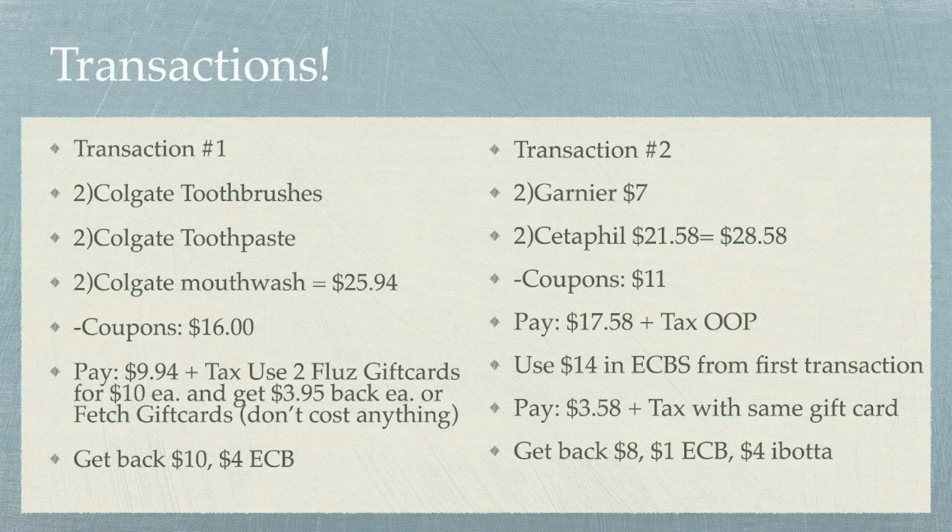Okay, so now those are digital gift cards. The cashier's gonna scan it right from your phone and it's gonna cover the cost. Now you're gonna get back a $10 Extrabuck and a $4 Extrabuck.